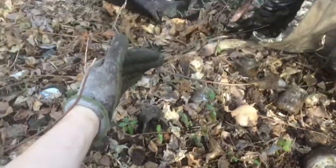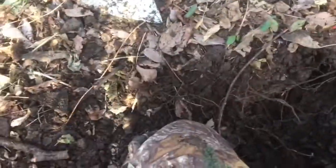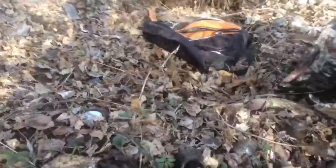Hopefully I can find a good milk bottle back in here, between here and there. I mean, this entire area is dump, so you never know. Might be able to find another blob. Alright, I'll be back with the next find.